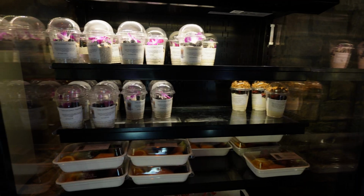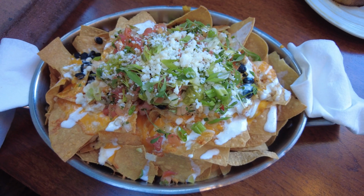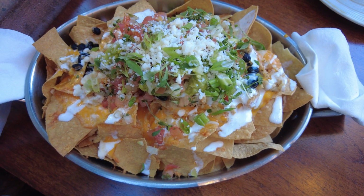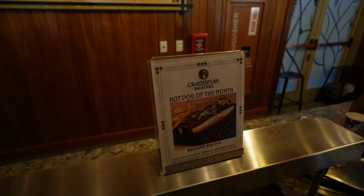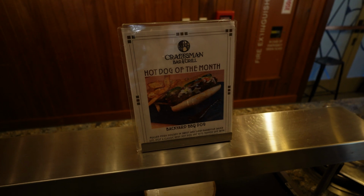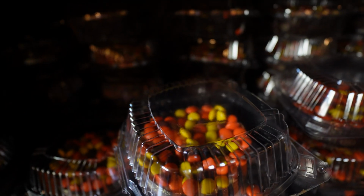This quick service restaurant offers a wide variety of menu items, including the double-baked nachos, which are served in a large portion, which is perfect for sharing. A special hot dog of the month, which changes throughout the year. And our personal favorite dessert, the peanut butter blondie.